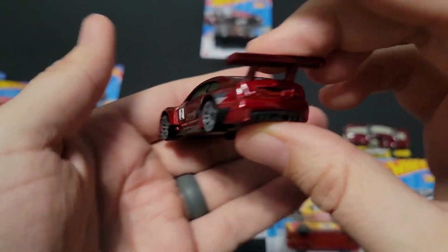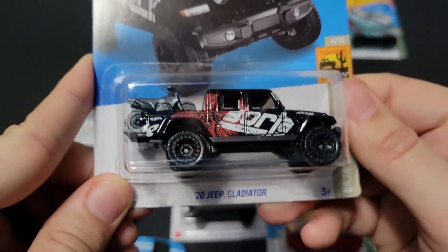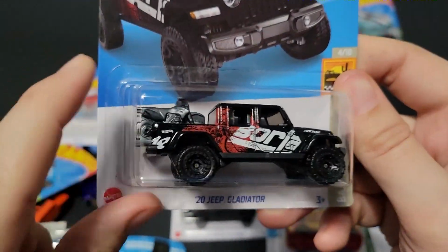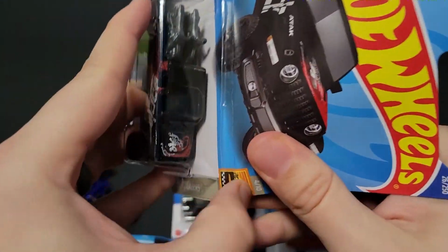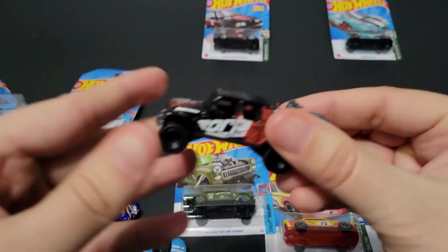Overall, a very nice casting. Glad to see it. Next up, we have the 2020 Jeep Gladiator. They are still putting the bikes in the back. I'm curious to know if or when they'll stop that.